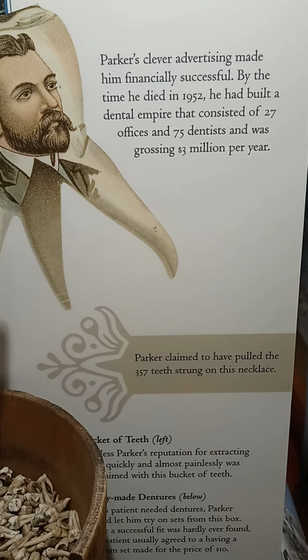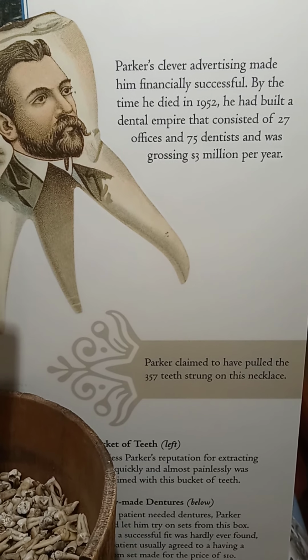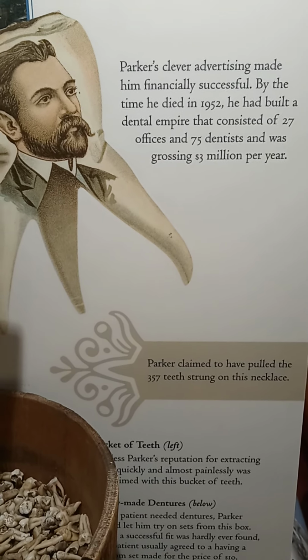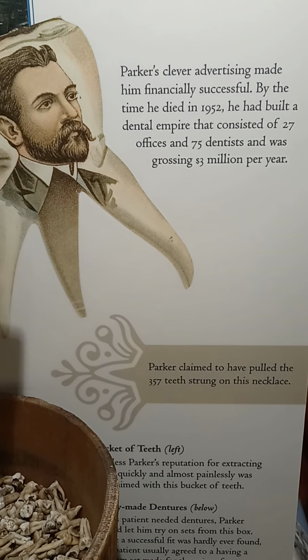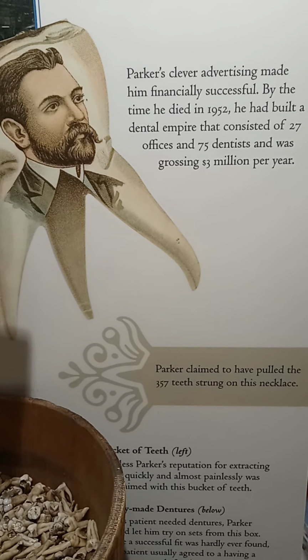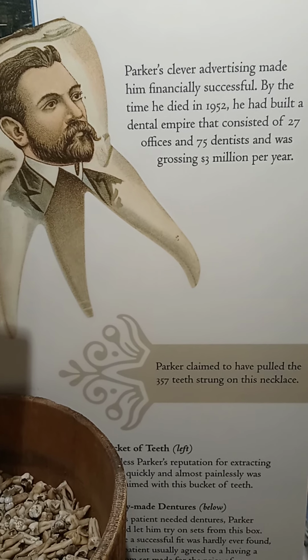Parker's clever advertising made him financially successful. By the time he died in 1952, he had built a dental empire that consisted of 27 offices and 75 dentists, and was grossing $3 million per year. Wow, well, every day he worked. He had a good retirement. Look at the beard. He had the beard.